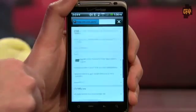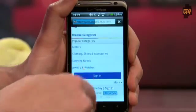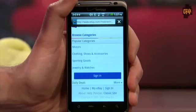4G, gotta be honest, it's still a little spotty. We were testing it around LA, but it works in our studio. And if you know anything about our studio, this is where technology goes to die. Nothing works in here, ever. If you want to commit a crime, you do it here. You can't be tracked, traced, and no one can hear you scream.